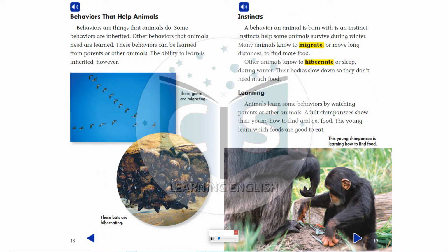Behaviors that help animals. Behaviors are things that animals do. Some behaviors are inherited. Other behaviors that animals need are learned. These behaviors can be learned from parents or other animals. The ability to learn is inherited, however.